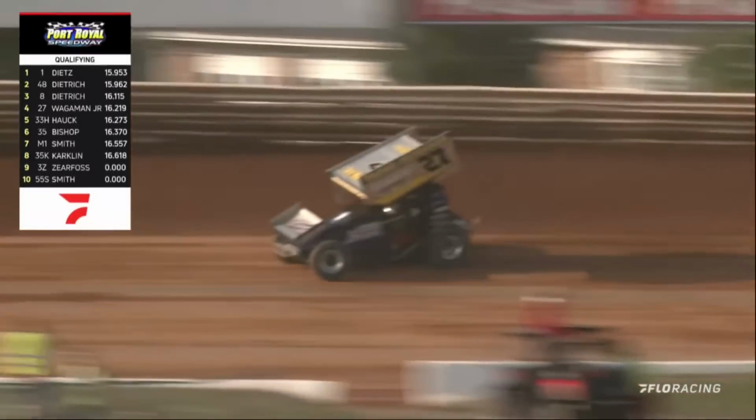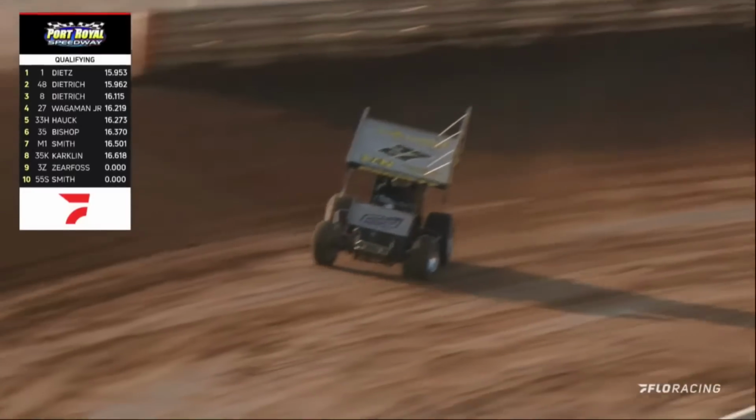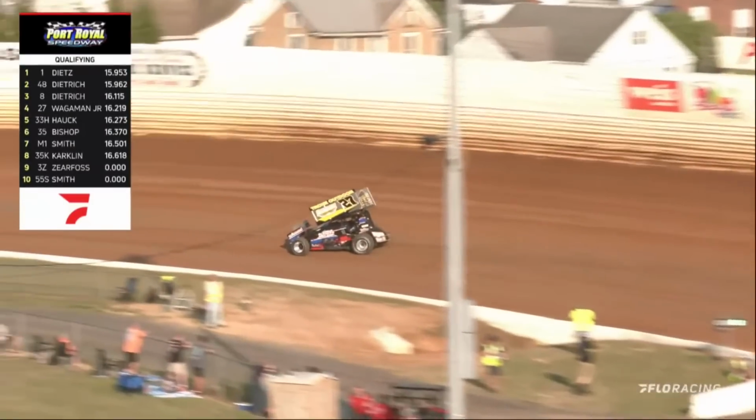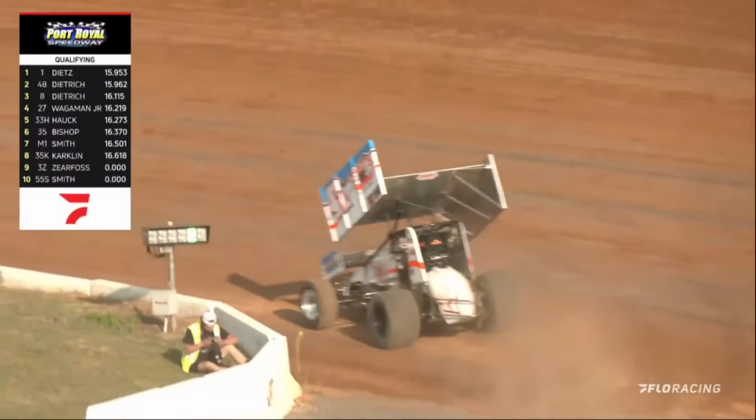Second lap for Smith. He will go better, still seventh quick with a 16.501. Wagaman, his second lap time, he'll go slower, 16.314. He'll stay fourth quick with a 16.219.